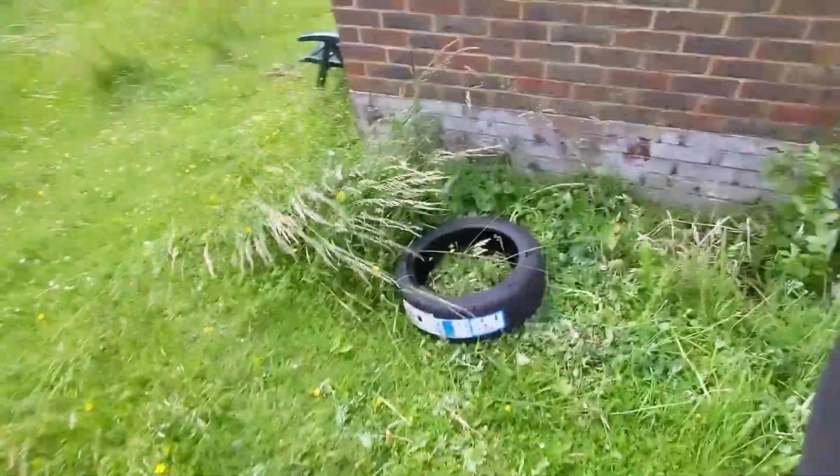The boot lid is wasted, and it was rusty and trash, and it was primered but not painted by one of the previous owners, like after me. So yeah, bye boot lid.